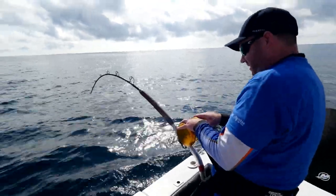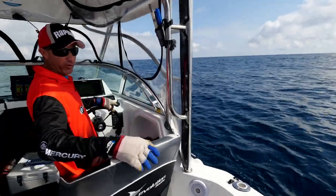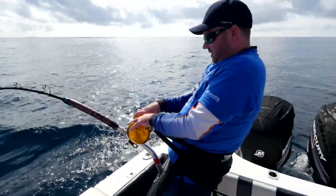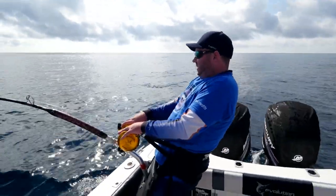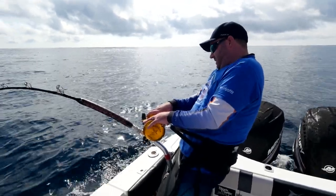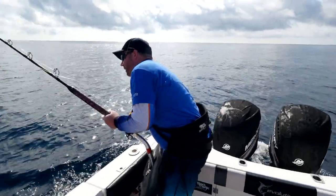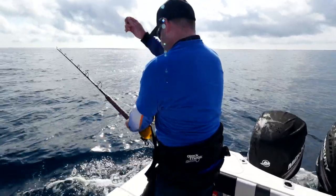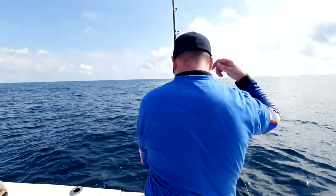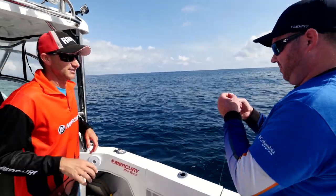You can see here, Jules is just using his whole body to fight this fish. He's rocking back and forth, leaning back, using his whole body weight, stacks of drag, clamping down on the spool. You've got 80 pound line. He's giving this fish a lot of curry. That's what you need to do to break. Oh, broke him off. Done him. Done. He's cracked.